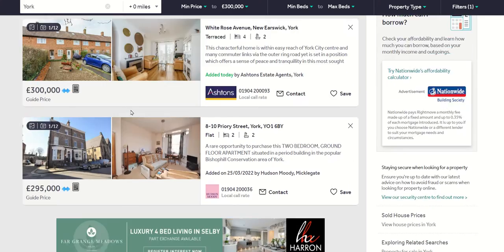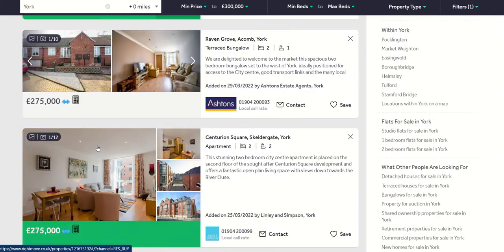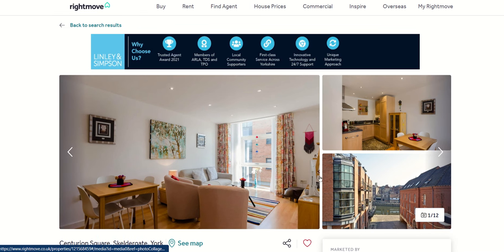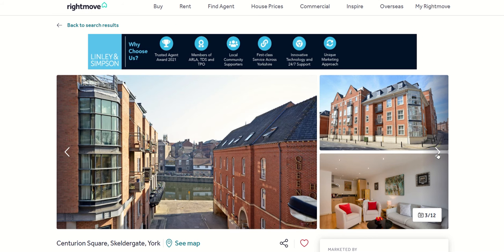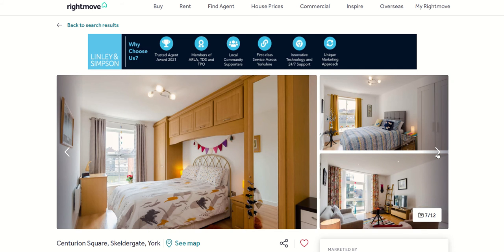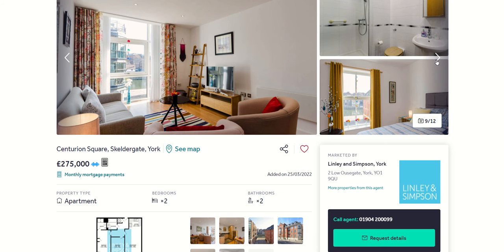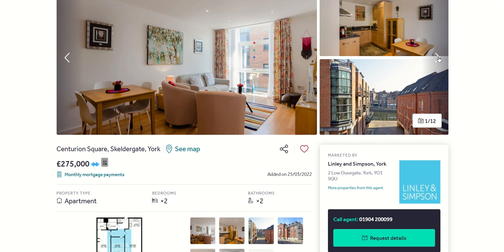Next one is the one that's come on Centurion Square. This is on with Lindley and Simpson for 275 grand. Centurion Square is a fantastic development on Skeldergate. It looks in really good nick, a nice gated community, so it's nice and secure for tenants. You could rent this out on AST for about 1,100 to 1,200, I would have thought, equating to a 4.8% gross yield. So these are really good ones.